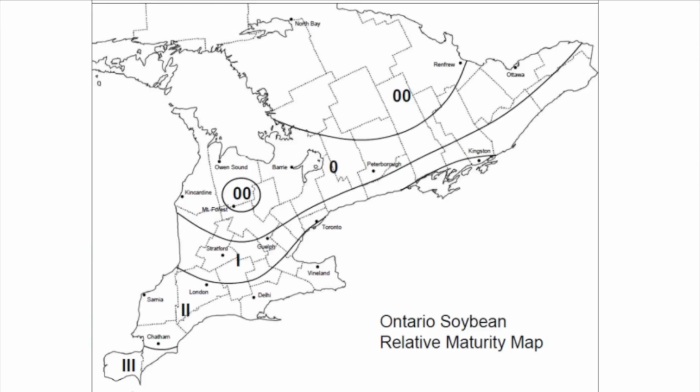These are big trials, in some cases well over 100 entries per trial, and significantly more in some cases. It just depends on the region. And the geography is huge as well: New Liskeard all the way down to Woodslee, over to Ottawa, Essex. North, south, east, west. So the point is, as an industry we're trying to provide good information to growers on how these varieties rank against each other, because in the soybean world, variety selection is key to anything you do.